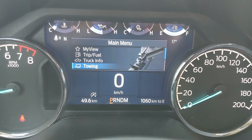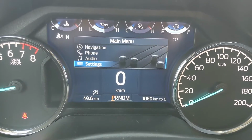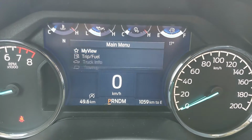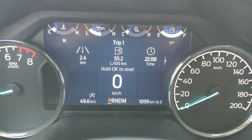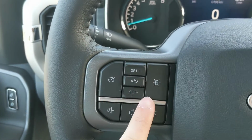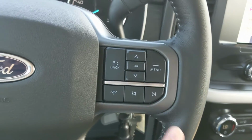Then you have your towing information, your navigation controls, phone controls, audio controls, and settings for your screen, and some other features around your vehicle. You also have My View, which is a sort of favorite screen for any of those subcategories for ease of access. Then moving on to the left side, where you have your cruise controls with your lane keeping system and your hands-free phone and radio controls along the bottom.